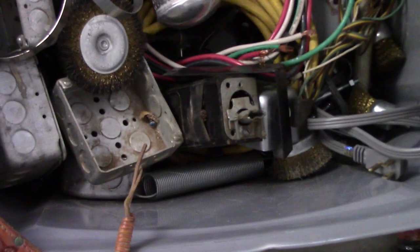Then there's this tub. You can notice what some of this is. Electrical boxes. Some of these wire wheels that are used we couldn't sell. More brass. Lots of brass. A satellite dish holder. Some steel. Some more copper back there.